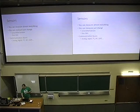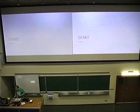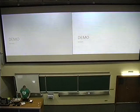Before I show you what you need, some microcontrollers, I will show you one sensor. Can you recognize what it is? It's quite a funny sensor.